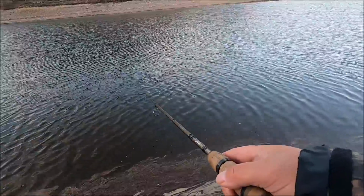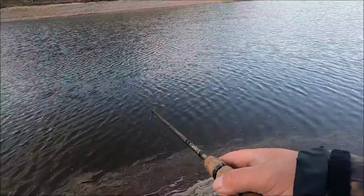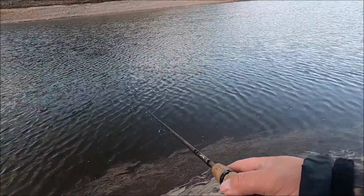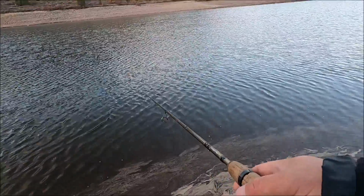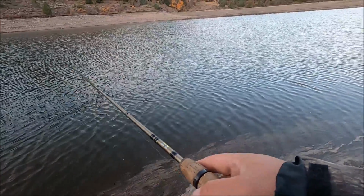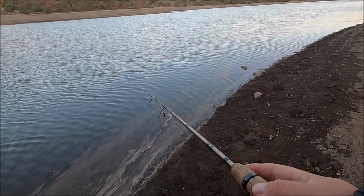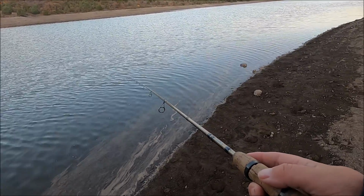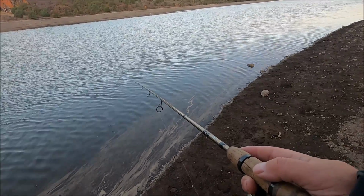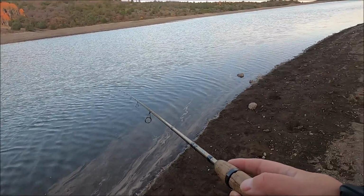Not a commonly fished lake up here in Utah. It gets passed over quite a bit. I think it's because it's off the beaten path, as they say. We'll see. This lake is known to have quite a few big tiger trout in it. Big old football style tiger trout. Highly overfed looking fish.